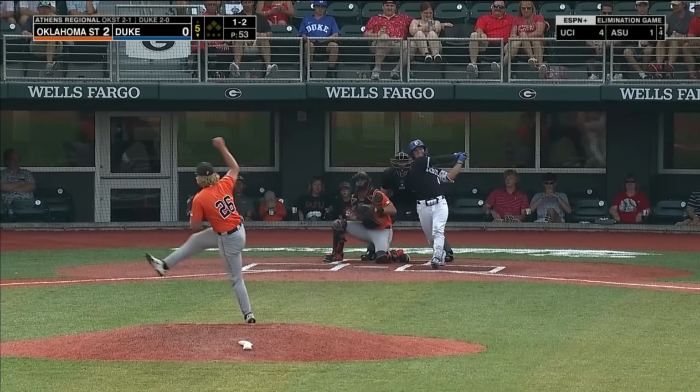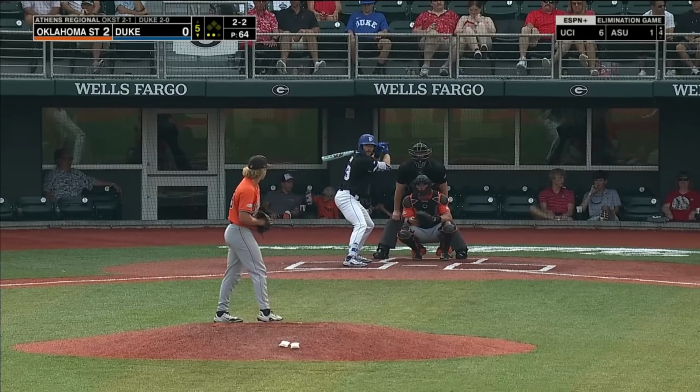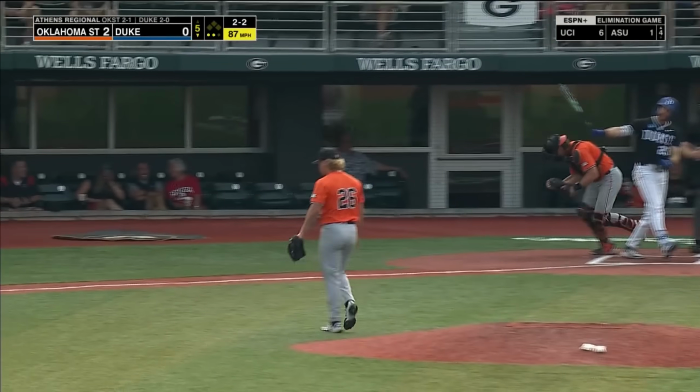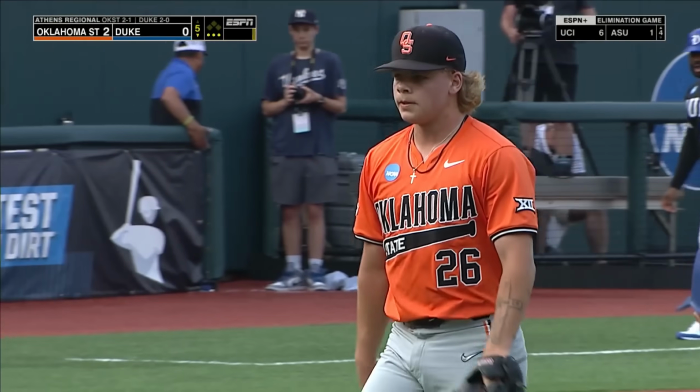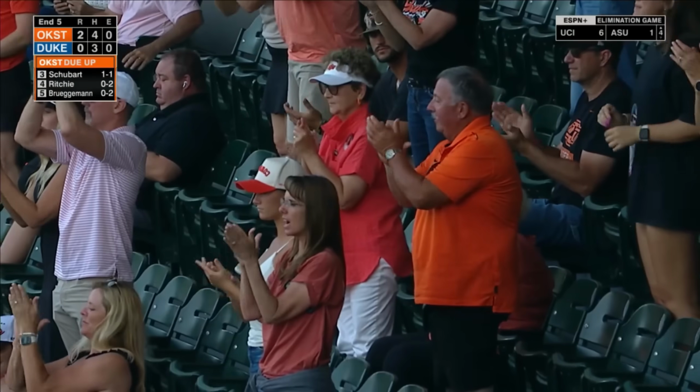1-2. Swing and a miss. This will be the 65th pitch of the night for the young righty. Swing and a miss. Got him on the changeup. And now 8 in a row set down by the freshman.